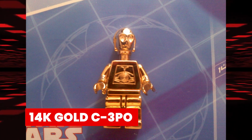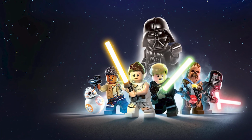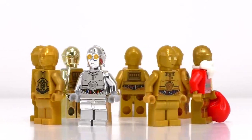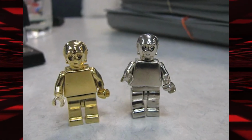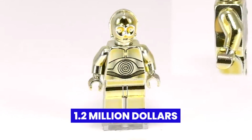14K Gold C-3PO. LEGO created a special range of sets in honor of the Star Wars 30th anniversary that featured some incredible promos. Due to its small production run of only 5 pieces, this 14K Gold C-3PO will always be among the top rare pieces. You could get one if you have a spare $1.2 million lying around.